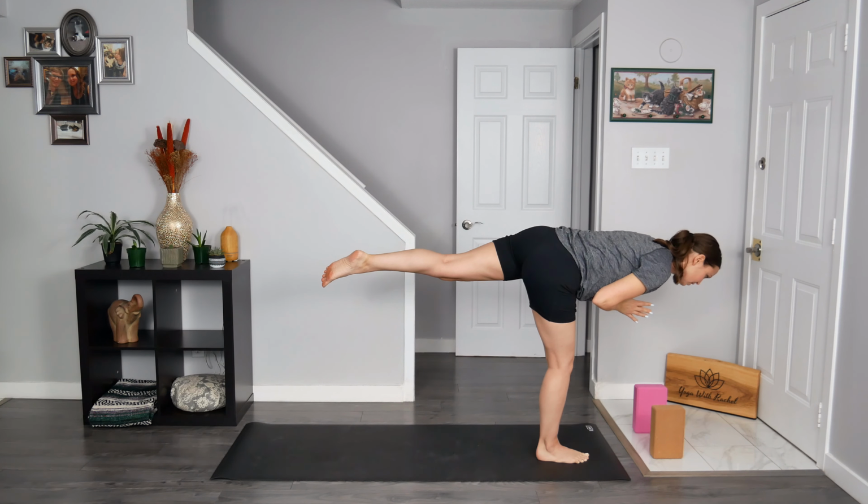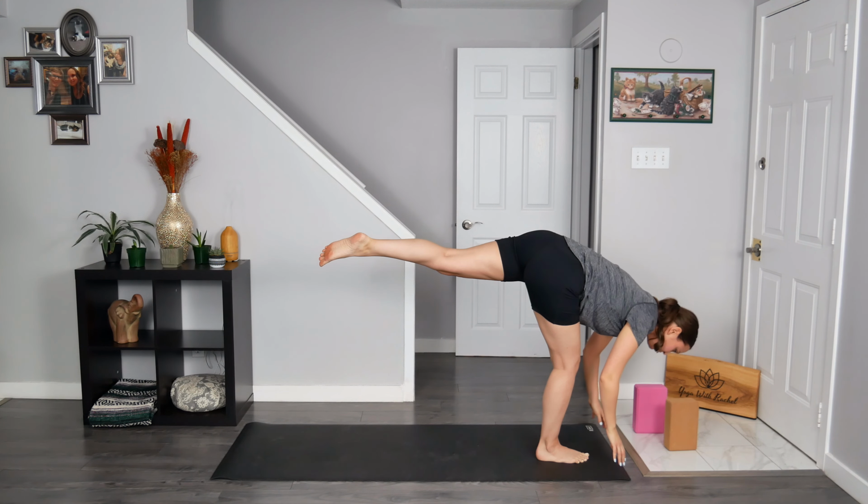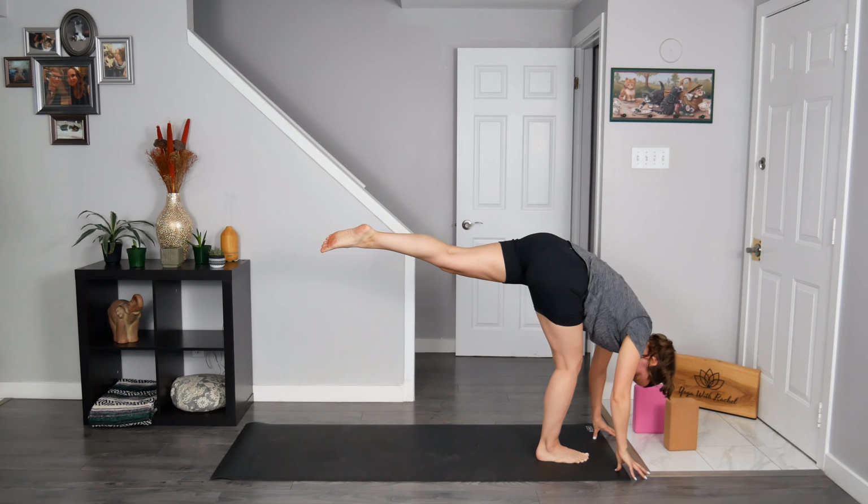Torso is about parallel to the earth at this point. Again, you can release your hands to yoga blocks. And if you would like, you can continue that journey, folding forward, releasing the crown of your head closer towards the earth. Fingertips on the earth for support.